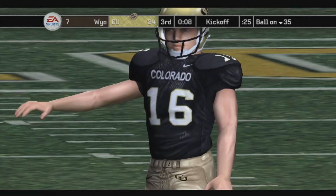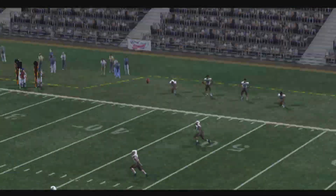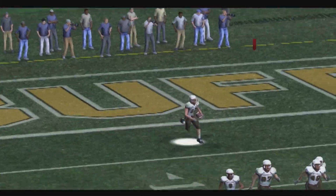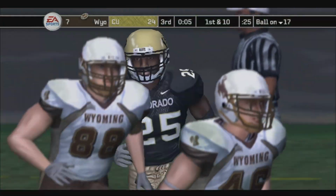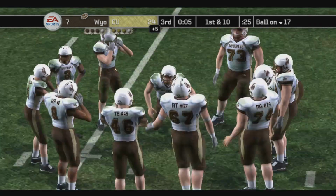Looks like they're ready for the kick. Lined up for the kickoff. He got all of that one. Number 23 fields it in the end zone. We might see two hands on the ball after their last drive. Yeah, but if you start thinking too much about fumbling, you become less effective as a runner. They just need to go out there and play their game.